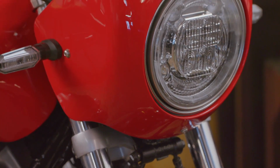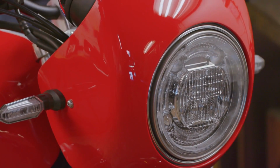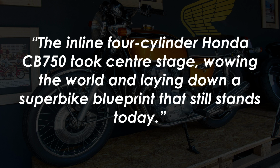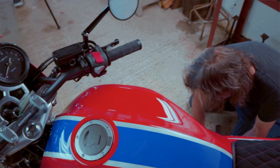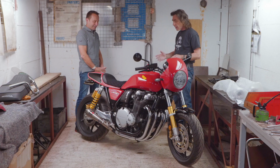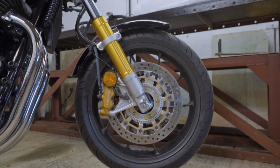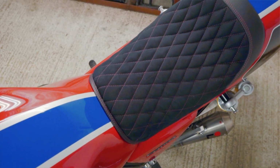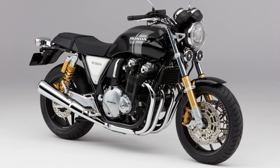Honda announced this new bike to celebrate the 50th anniversary of the original CB750, which was launched in 1969. Honda say that the inline 4-cylinder Honda CB750 took center stage, wowing the world and laying down a superbike blueprint that still stands today. In order to mark the anniversary of such a significant bike in the company's history, Honda have partnered with 54 Motorcycles, a custom shop established by TV's Guy Wilson, to produce just 54 units of this incredible looking bike based on the existing CB1100 RS Retro.